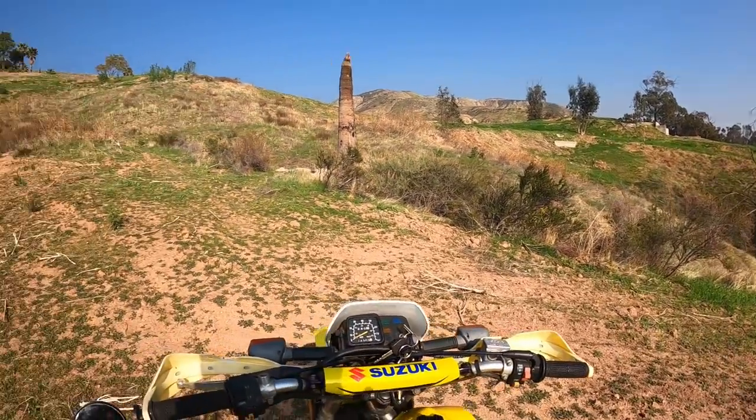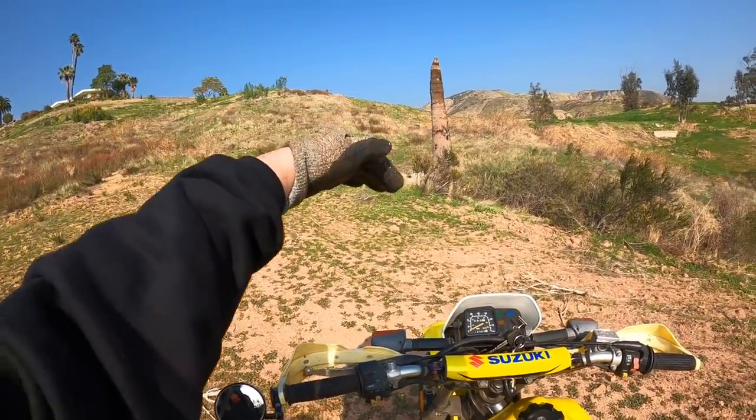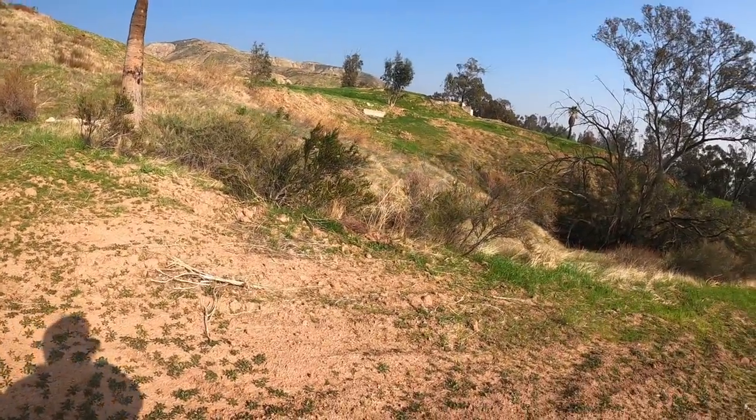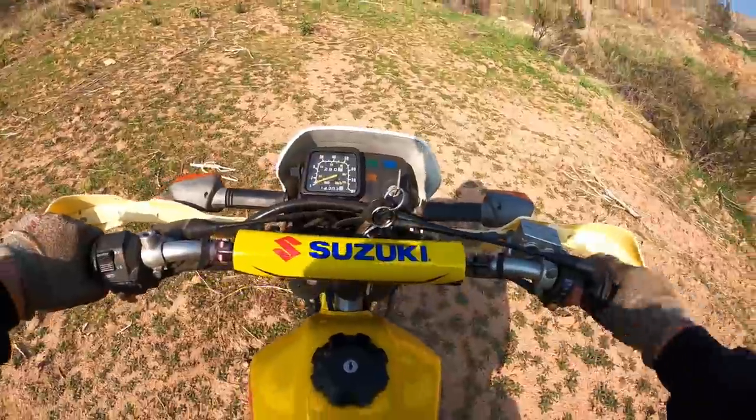Now I'm gonna see how the fuck you get over there. I tried looking right here, but it dips way down. I don't think I'd be able to safely do it. So we're gonna try to figure out how the hell you get up to that foundation, because that looks so dope.